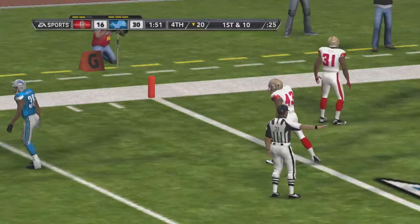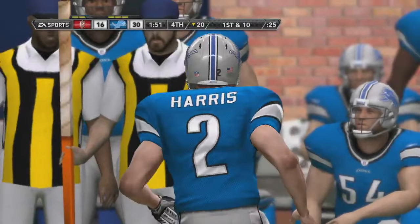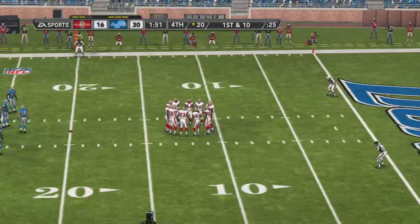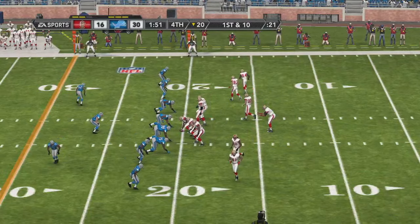As they come back onto the field, what are your thoughts on what they should do here to get back into this game? They'll take over at the 20. First down and 10.